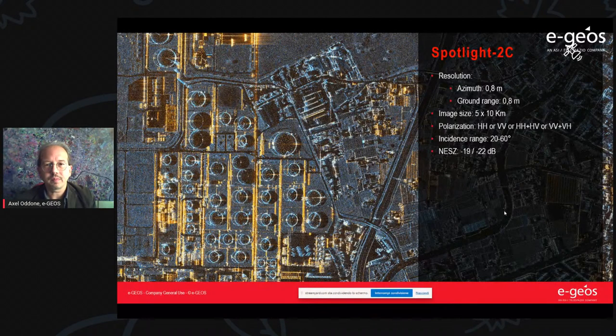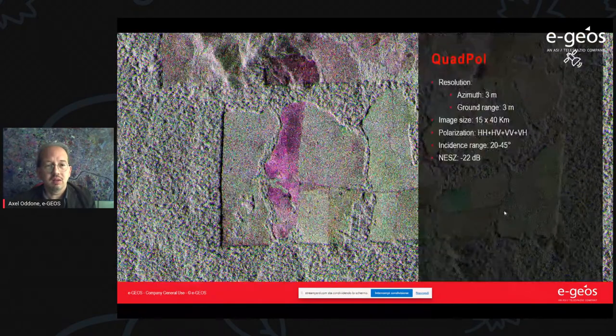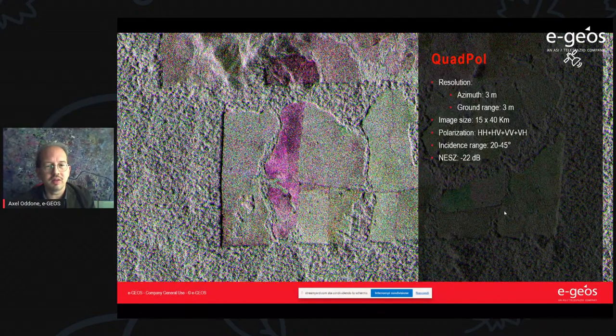which allows taking several acquisitions in a short time frame. Then we have the Stripmap mode, which is our main mode, which we use for a lot of applications, as you will see later on, which has a 3 meter resolution on a 40 kilometer swath size. Very interesting, we have also a quad pol mode, which is a new capability for the COSMO-SkyMed system. At 3 meter resolution, you have all four polarization options available at full resolution.